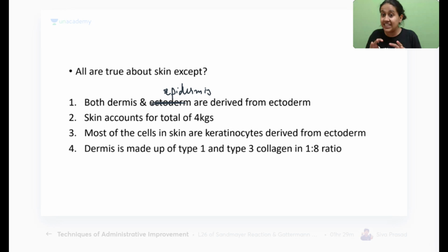What is the total weight of the skin? It is 4 kgs. Remember, it is 4 kgs. Most of the cells in the skin are keratinocytes, which are derived from the ectoderm. Now, if you remember, the skin is made up of 3 parts. Can you name those 3 parts for me? Anyone?